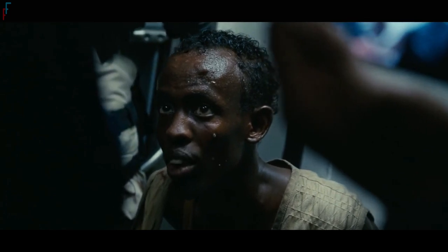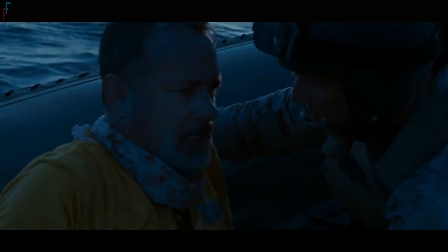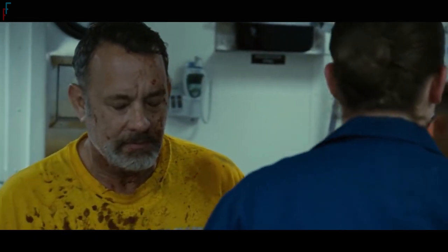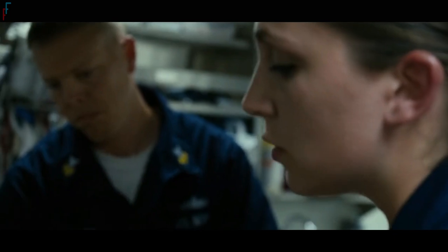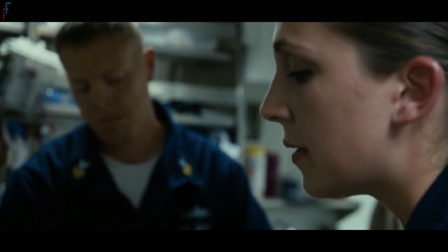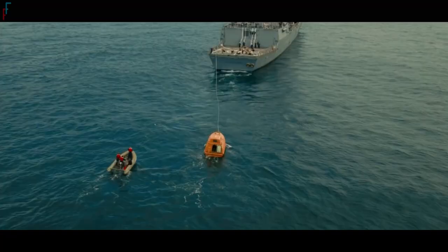When he asks a Navy officer if his pals have passed away, he answers honestly. Richard is saved, and his injuries are attended to. He asks if his family knows he is safe, and the chief assures him that they do and he will be allowed to phone them shortly. The man is still in disbelief.